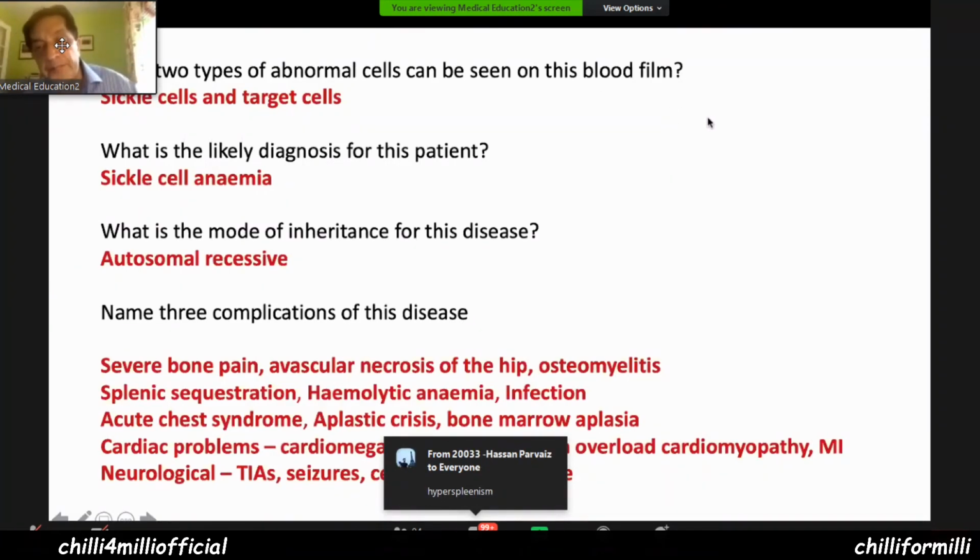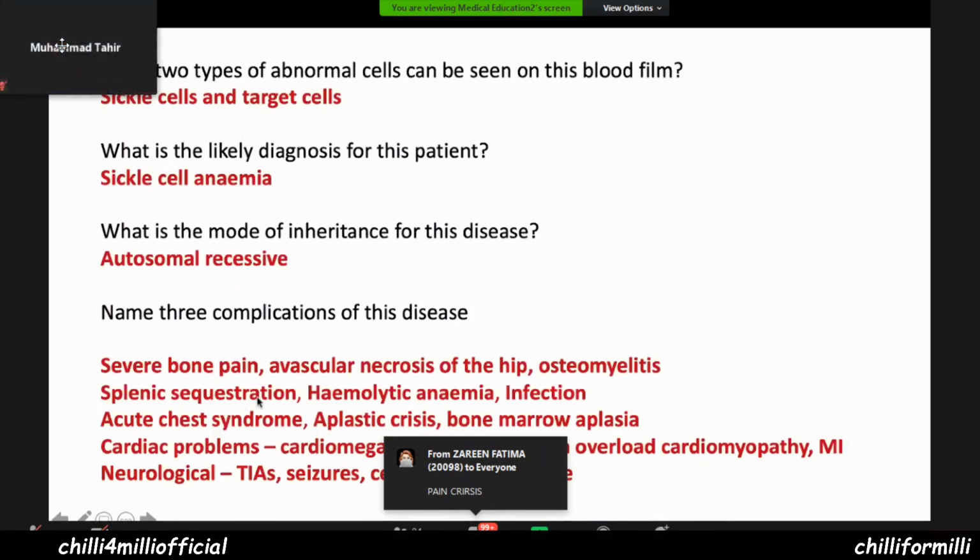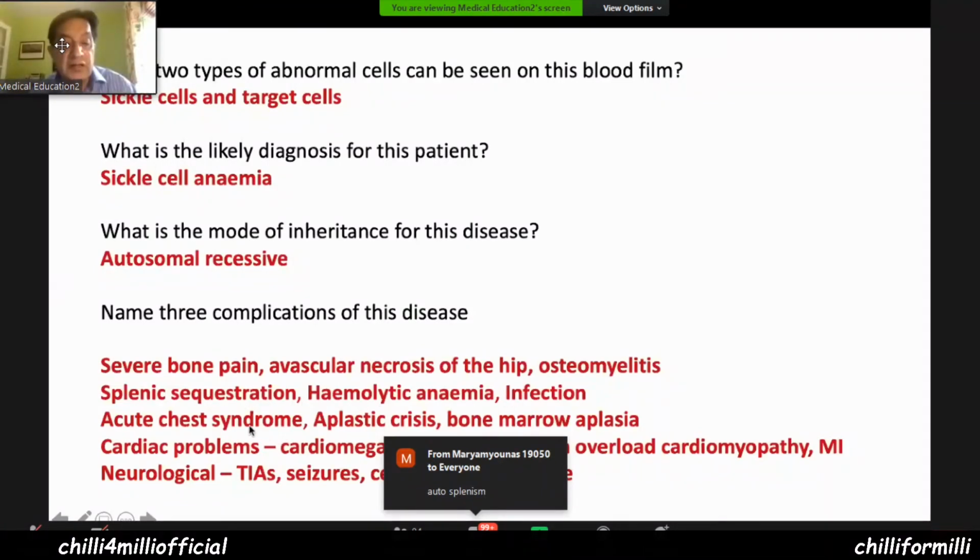Numerous, right? But severe bone pain is a very common presentation. That is actually the one I have seen so many times. Avascular necrosis of the hip, splenic sequestration, hemolytic anemia, infection, and acute chest syndrome when they present with pain. So have a read. These are the kind of things they ask about sickle cell disease.